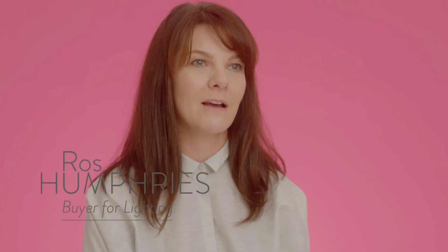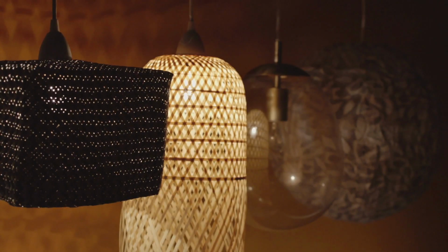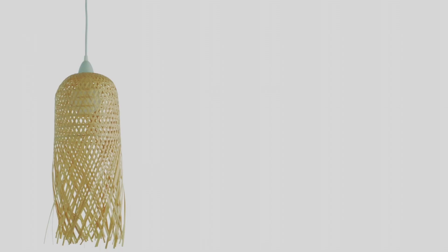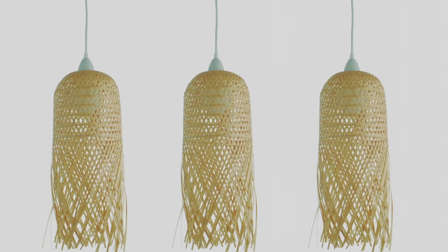Habitat is famous for its lighting, and here we're looking at 4 pendant lights with 4 different personalities that show the unexpected ways in which we're using materials in the new collection. Reflecting the natural and organic design orientation for this season, the Shoot pendant shade has an exaggerated hand-woven fringe made of natural bamboo and has a very retro vibe to it.